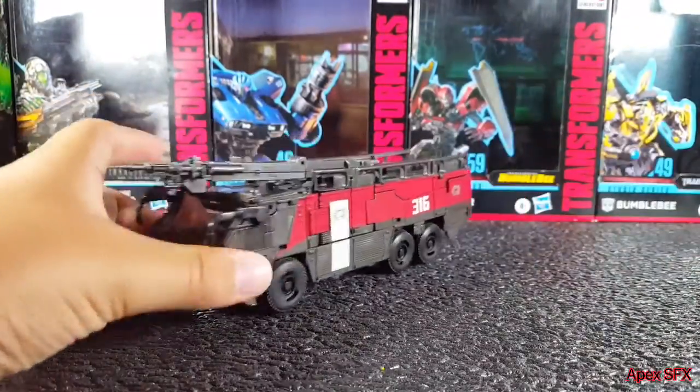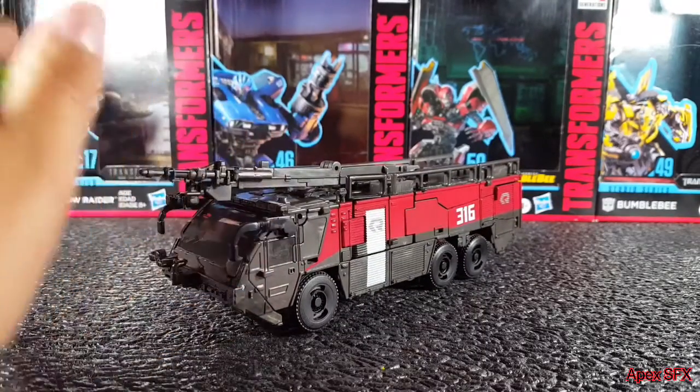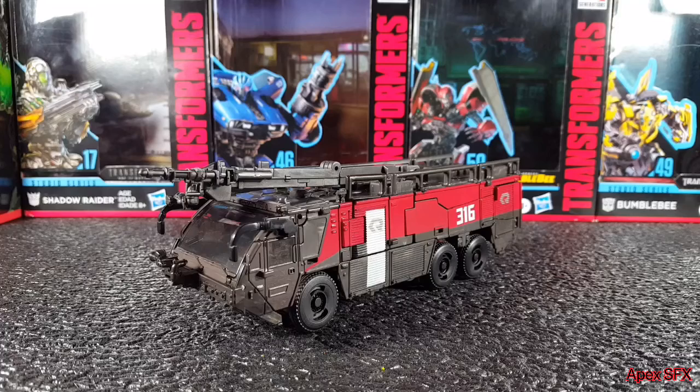Like I said, I'm a huge fan of this figure. I'm a huge fan of his truck mode. His robot mode's awesome. I just wish that they could have included a rust cannon and a shield. They didn't do that. I'm kind of mad about that, but there is an upgrade kit coming soon, and I will be getting that, and I will be making a review on that.